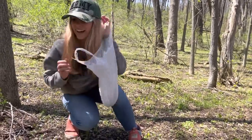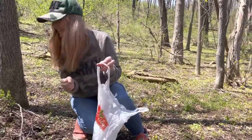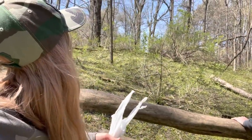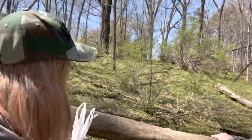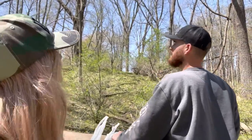Finding a lot out here, but we're gonna give it a couple days. Get a little bigger. And he don't like us back here. Where is he? He's up in the Y of that tree, a big one. Oh yeah. He just screeched. It's a big one.